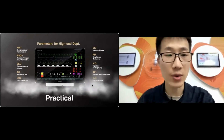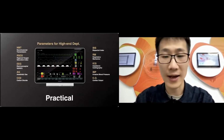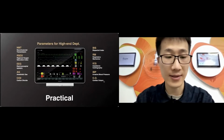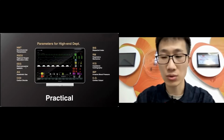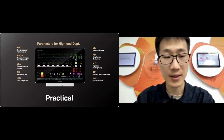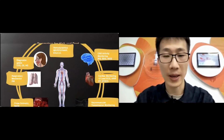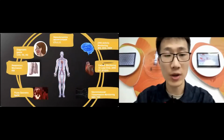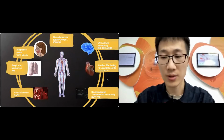And also our P-series monitor is a high-end parameter patient monitor. It will cover all the high-end parameters that are commonly used in anesthetic units or operation rooms. Like we have NMT, rSO2, EEG, anesthetic gases, carbon dioxide, bispectral index, respiratory mechanics, impedance cardiography, IBP and cardiac output. So we'll go through one by one. By monitoring all these high-end parameters, we will have systematic monitoring of the patient's condition.